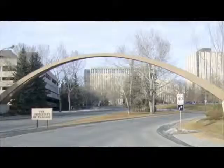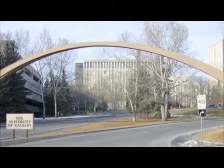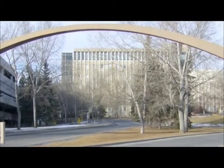So we started working at the University of Calgary with Dr. Sheldon Roth, who was head of their medical science department, and also the chemistry department, Dr. Frank Baxter, professor there. And in the late 80s, we developed the first liquid yucca extract for human consumption ever in the world.